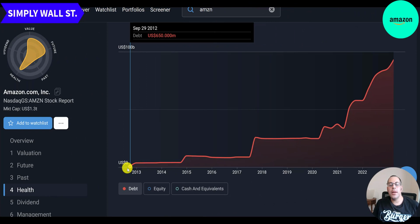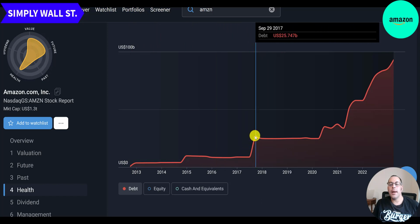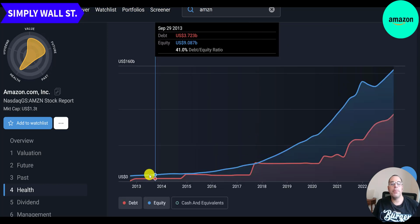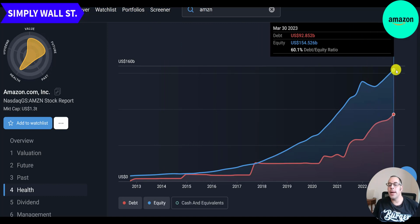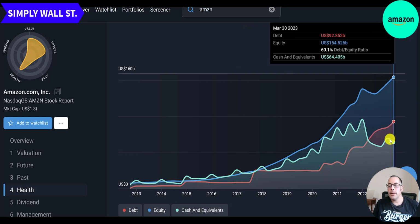They had very little debt back in 2012. And then they started adding debt year after year. It got up to $25 billion in 2017. But the past couple of years, they've been adding a lot more debt. It's over $92 billion currently. But pretty much their equity is higher than their debt. Their debt to equity ratio is 60%. And they usually have more cash on their balance sheet than debt. Currently, their cash is a little lower than their debt, but they're in really good financial shape.